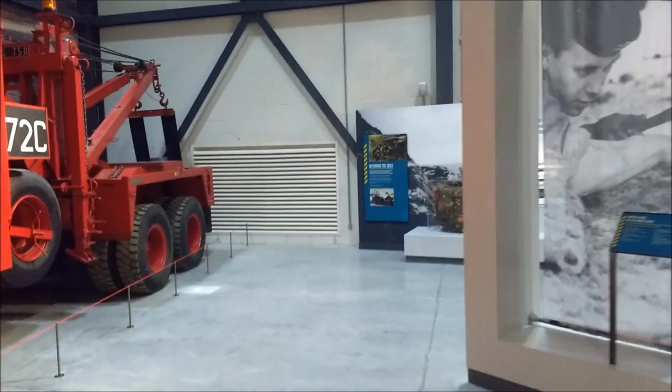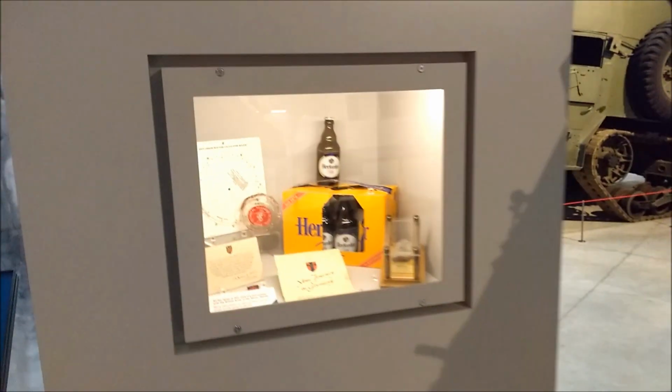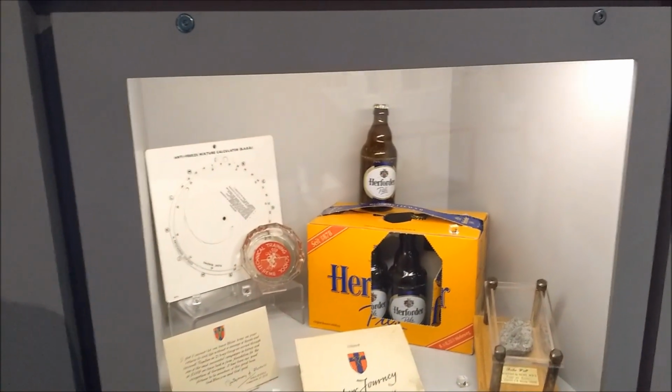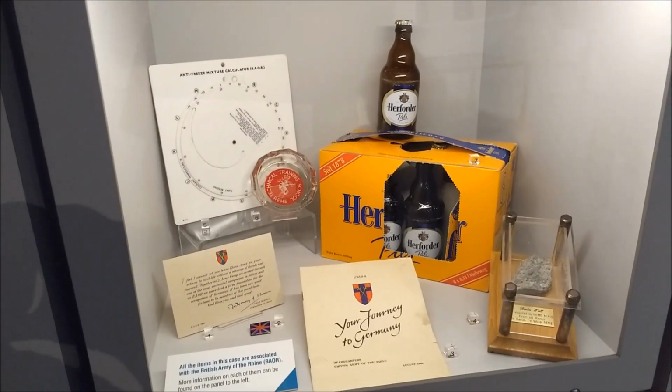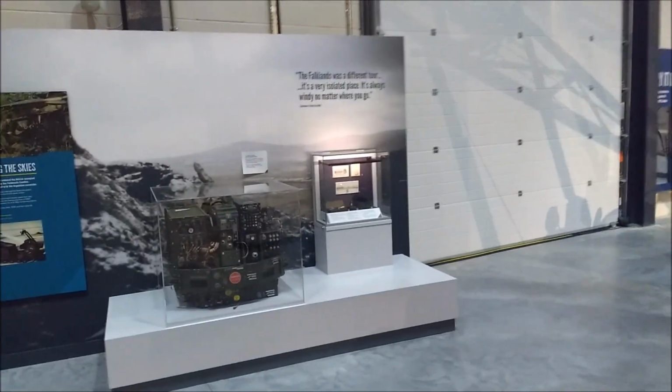So it has all the big stuff, but then it has the small stuff. I mean, this is to do with the Boer War, British Army on the Rhine, BAOR. Various items associated with the British Army of the Rhine. It's got lots of personal items in the previous section to do with World War II, stuff that were given to prisoners of war.